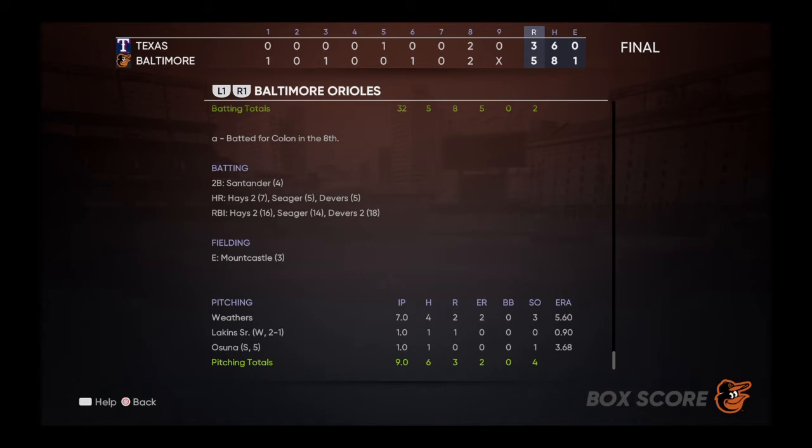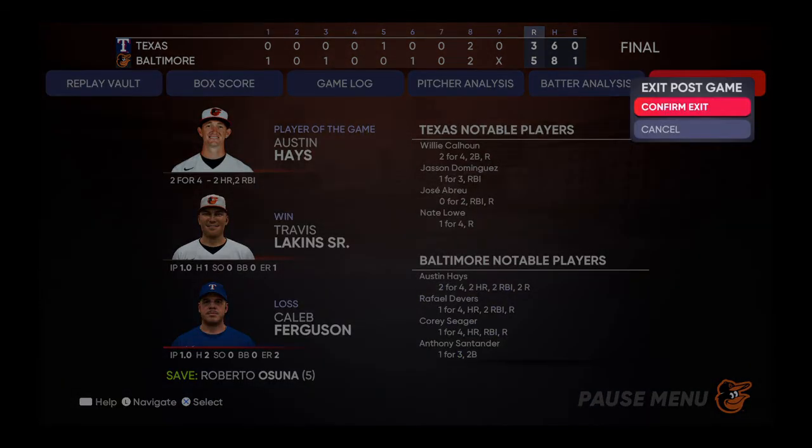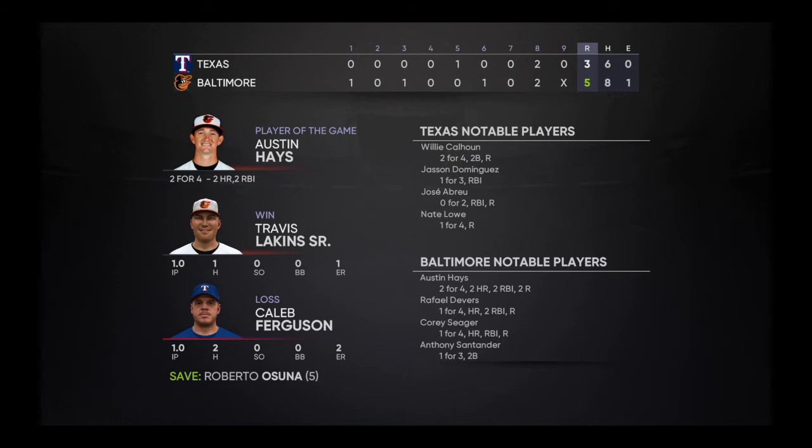2 earned runs on the day is pretty hard to complain about, and the Orioles pick up the win in this one, 5-3. Osuna gets his 5th save of the year. Lakins improves to 2-1, and you got to be happy with how Ryan Weathers pitched in that one. But that's going to do it for this one.